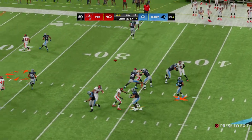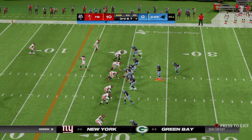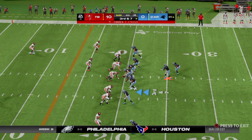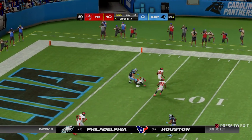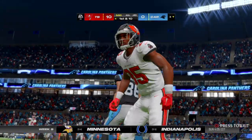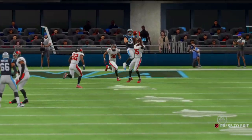Now Green to throw on second down. Over the middle, that's caught by Chase. They'll wind up getting 10 back as that sets him up for third down. Looking to throw. Green. Oh, it's intercepted. A drive killer there. Picked up by Jamel Dean. And the Bucs are going to take possession here at their own 3-yard line.